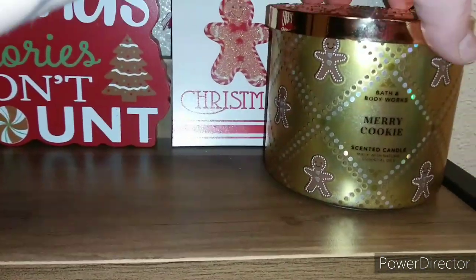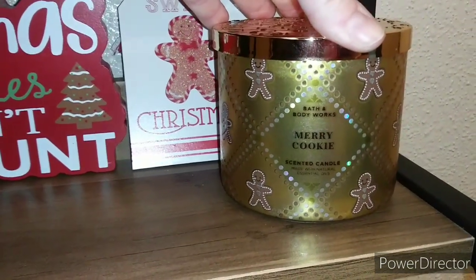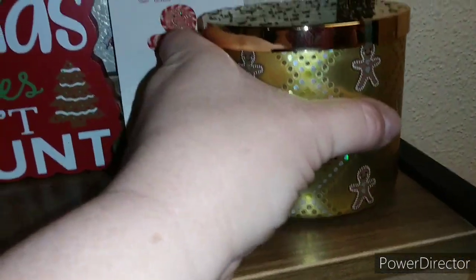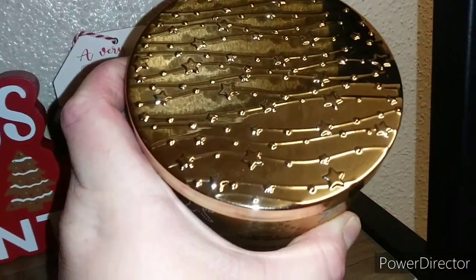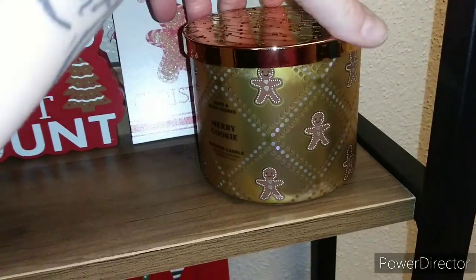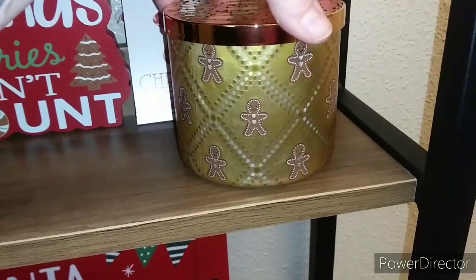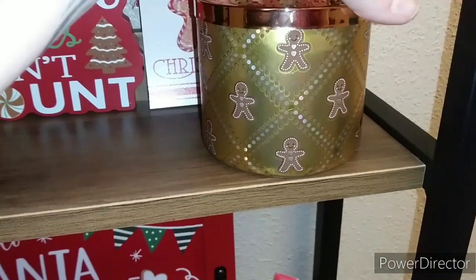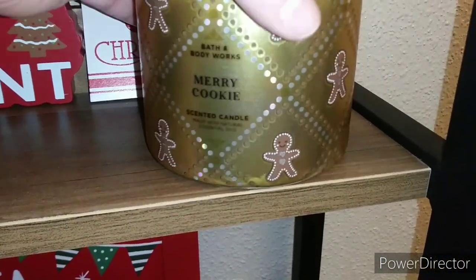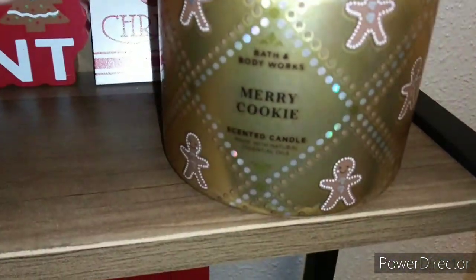And then this candle right here is a Candle Day exclusive candle that I picked up at BBW on Candle Day. It's the Merry Cookie one, and it has that kind of lid with these stars. It's gold, and it has this kind of packaging. It kind of reminds me of wrapping paper. It is so stinking cute. I always get Merry Cookie during Candle Day, so this was on my wish list. And look at that. It is so cute with the gingies. Absolutely love it. And then it has that kind of wax inside. It kind of looks creamy to me.